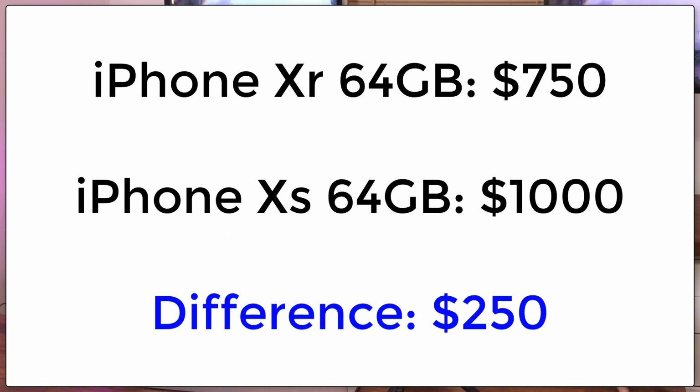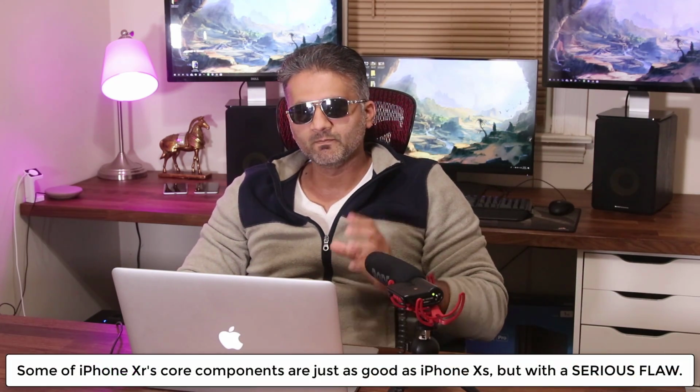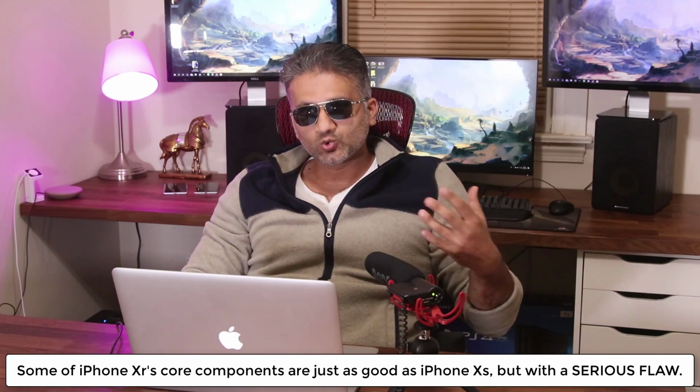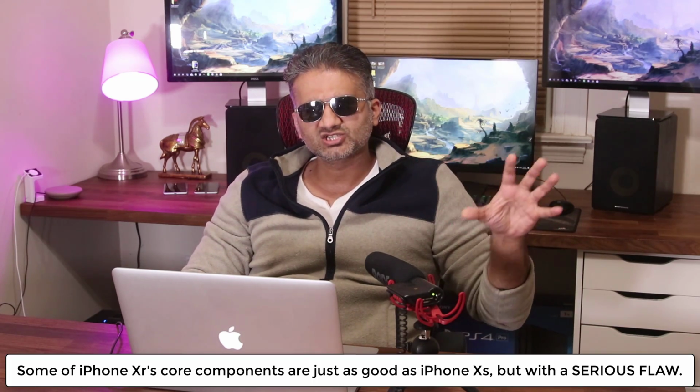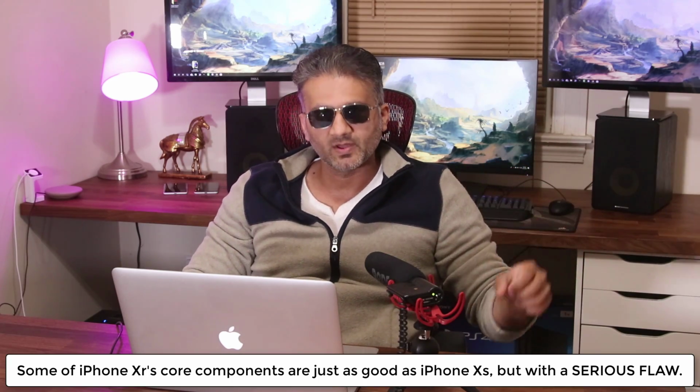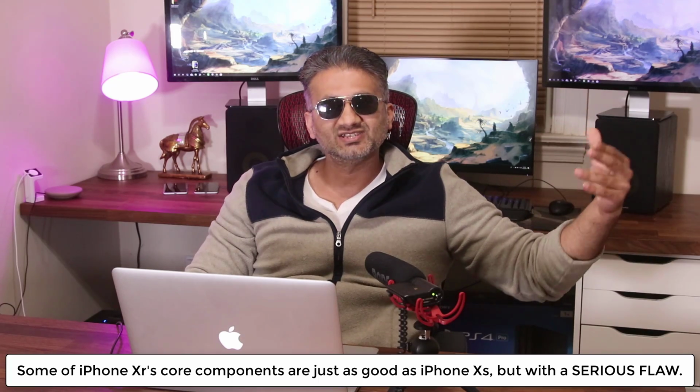Alright, so like I said, the price difference between an iPhone XS and a XR is $250. So the iPhone XS is $1,000 to get you started at 64 gigabytes. And the iPhone XR is $750 for 64 gigabytes. Now here's the funny thing. Yes, the iPhone XS has a couple more things over the iPhone XR. But fundamentally, when you look at the main components of these products, the iPhone XR has the A12 Bionic chip, which is one of the fastest chips in the market. It's built into the XR, and the XS has the same powerful chip. So the XR has the same power as the XS.